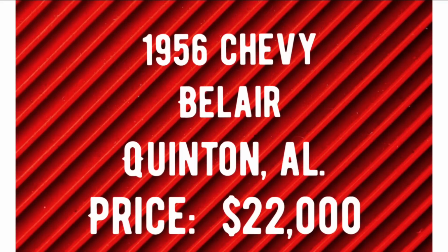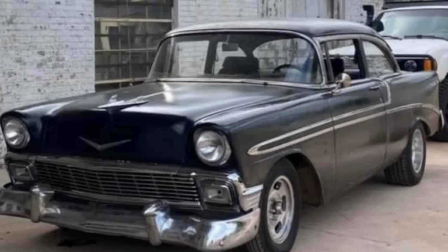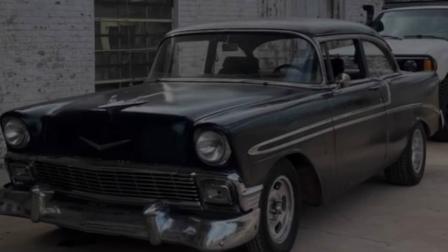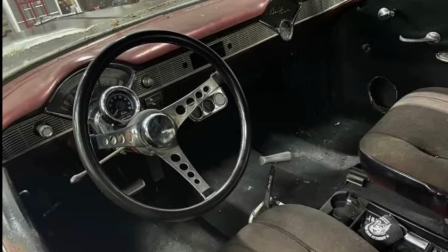Number 7. This is a 1956 Chevrolet Bel Air, listed 3 days ago in Quinton, Alabama, listed for $22,000. It's been driven 150,000 miles since its build, has an automatic transmission. The exterior color is black and the interior color is burgundy. The owner is the third owner in line to own the car. It has a 350 engine and a 350 Turbo transmission. Runs great. Please refer to the pictures for more details.